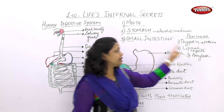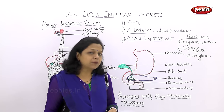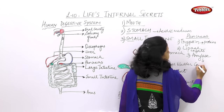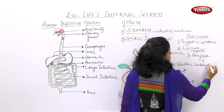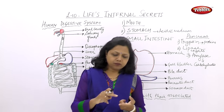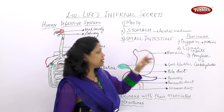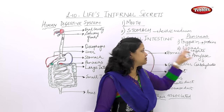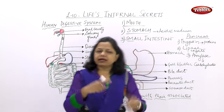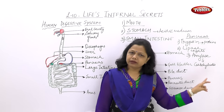And third is pancreatic amylase. Now as we had learned earlier, in the mouth also the saliva had salivary amylase. So the pancreas has pancreatic amylase and it acts on carbohydrates. That means the starch part, the roti, the chapati, the potatoes, all the starchy food, is acted upon by amylase. So these three pancreatic enzymes, trypsin, lipase and amylase, act on proteins, fats and carbohydrates. The complete digestion of these three takes place because of the pancreatic juice which is secreted.